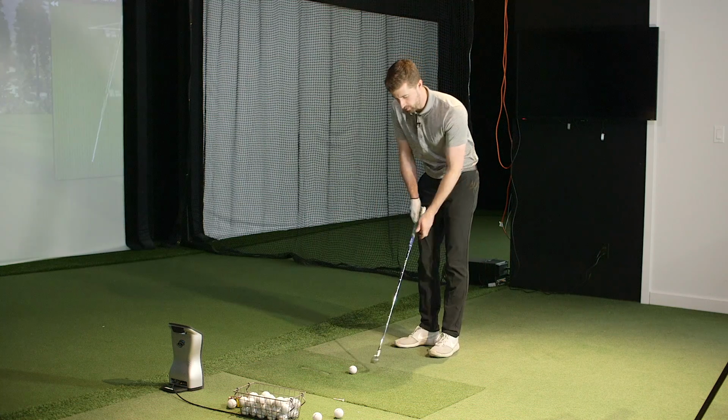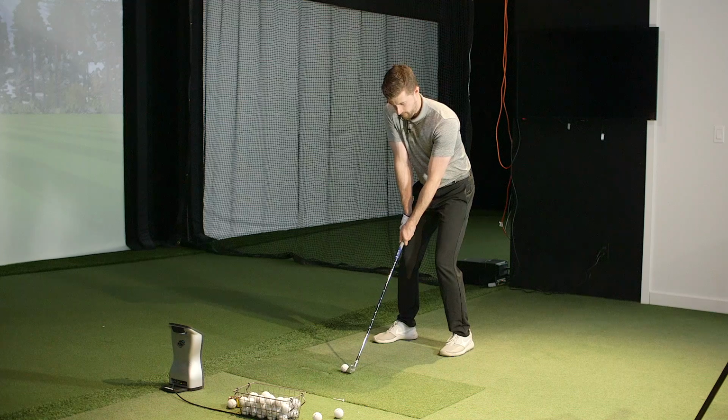We said the first one should have gone 140, and it did. So the next one I'm predicting should be a nice, comfortable one. I'm going to actually go 2 yards less. I'm going to go 178. So this has 34 degrees of loft on the 7-iron.